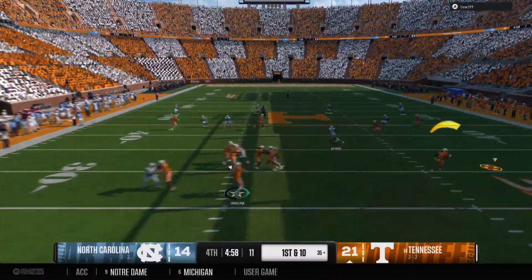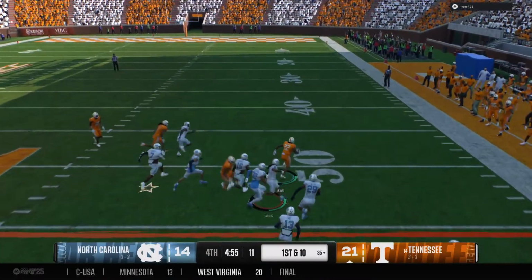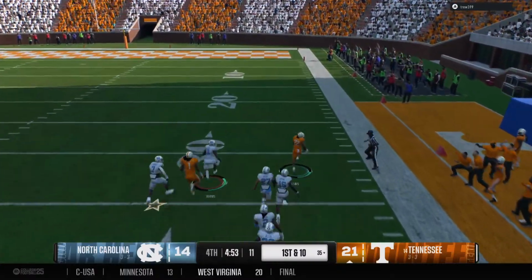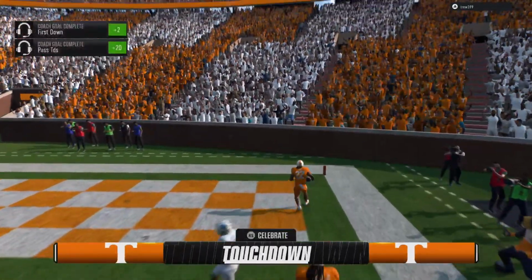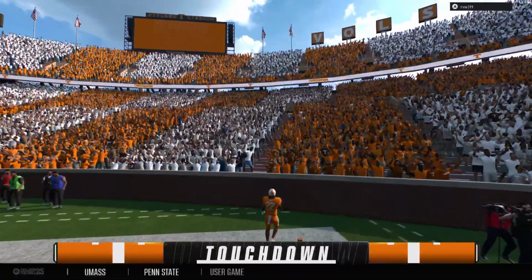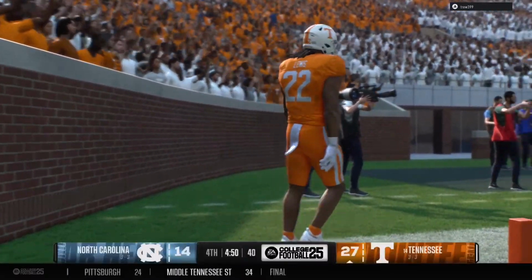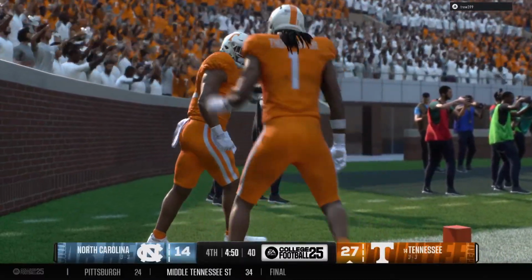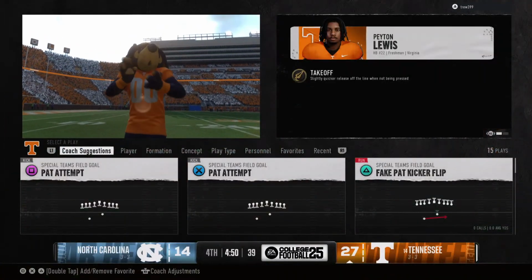He's looking to throw it. Grabbed behind the line. It's Lewis. At the 45 on his way. Got a lot of running room. Slippery slide. Find his way and ran away from the crowd into the end zone. Touchdown, Tennessee. As they push that lead out, a really good opportunity to get back in the win column.